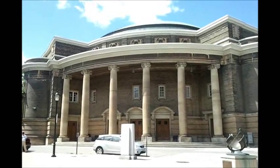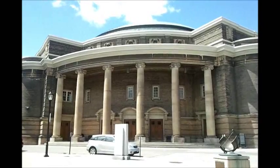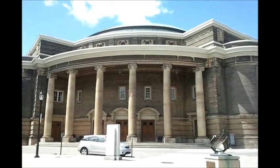This is Con Hall. You'll never actually sit inside of it, except for matriculation. But it's a really cool building.